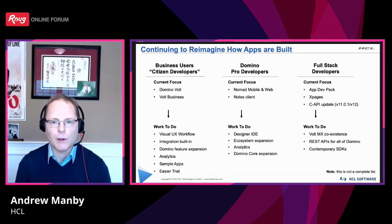The middle area is what we do with Domino pro developers. I'm very excited about what's coming in Domino version 12 with Nomad Web, which will give the ability to run any Domino application natively on a browser. And that's tremendously exciting, and we'll continue to invest in that. That is currently in a private beta situation, and will go GA with the V12 release. But we also recognize we've got work to do around the Designer IDE and further expanding the ecosystem and the capabilities of the product as well.